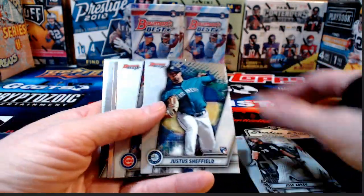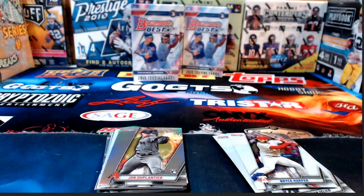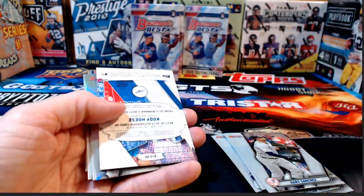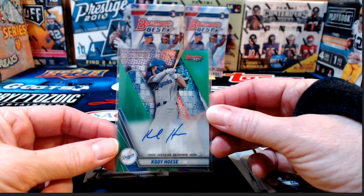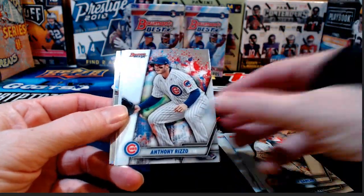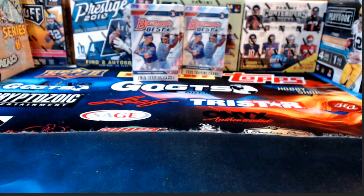Casey Mize, Tigers. Franchise favorites, Riley Green, Tigers, Nick Lodolo, refractor for my Cincinnati Reds. Die cut, Baby Vlad Guerrero Jr., Blue Jays. Duplantier for the Diamondbacks, Mr. Pete Alonso for the Mets. On a power producers, the Dodgers, and Cody Hosey. That is green to 99. We pull this guy all the time. All the time. Kyle Wright for Atlanta. Brett Batty for the Mets. Gleyber Torres for the Yankees finishes up that mini box.